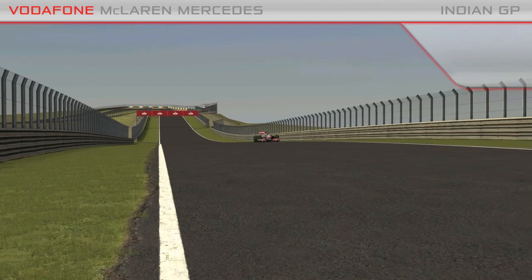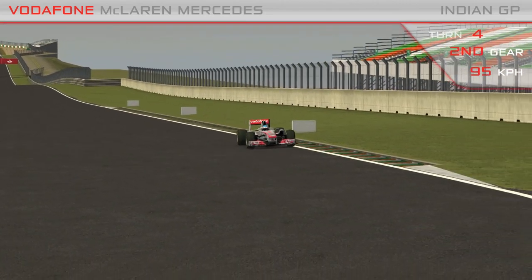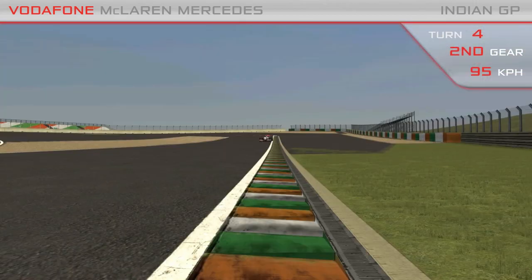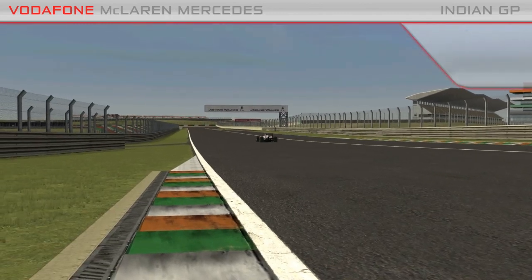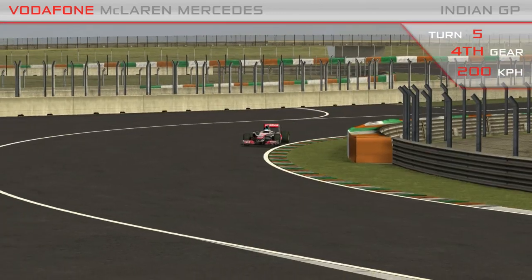It's characterised mostly by the long straights and tight corners of Sector 1, and by the fast chicanes and the long turn 10 and 11 of Sectors 2 and 3. Getting a new circuit together in the simulator is one of the biggest challenges and one of the most rewarding aspects of working in the simulator team.